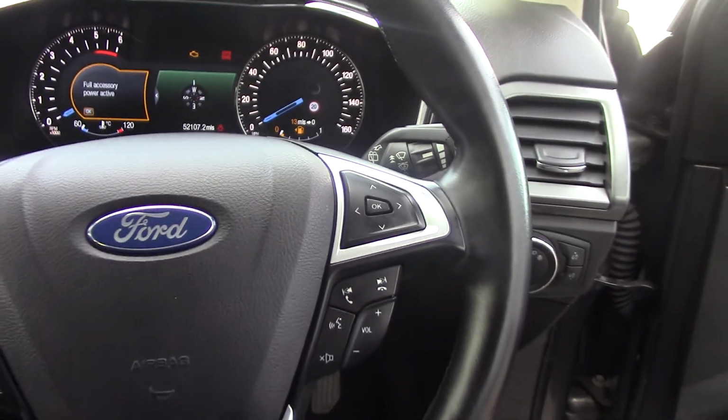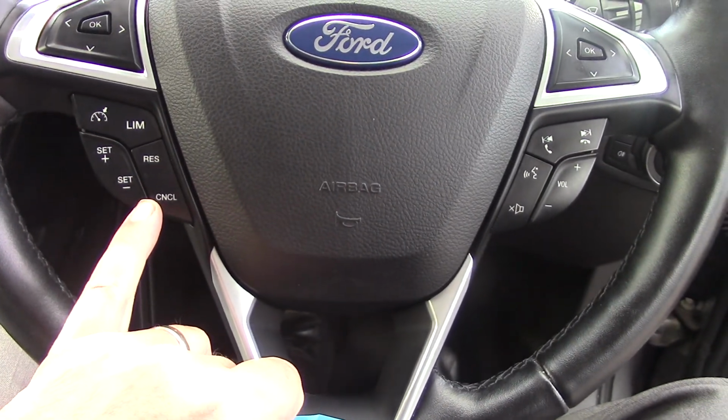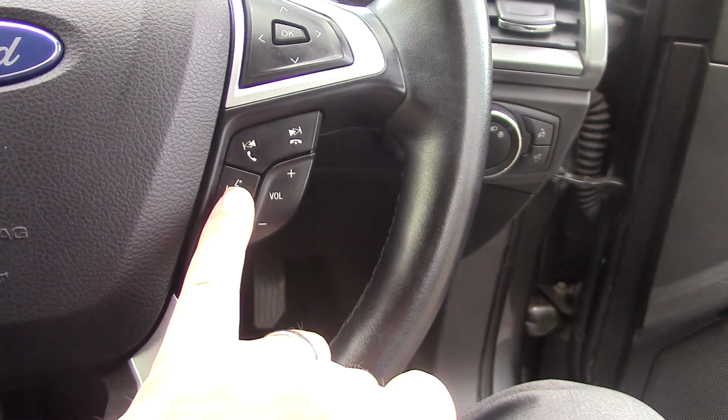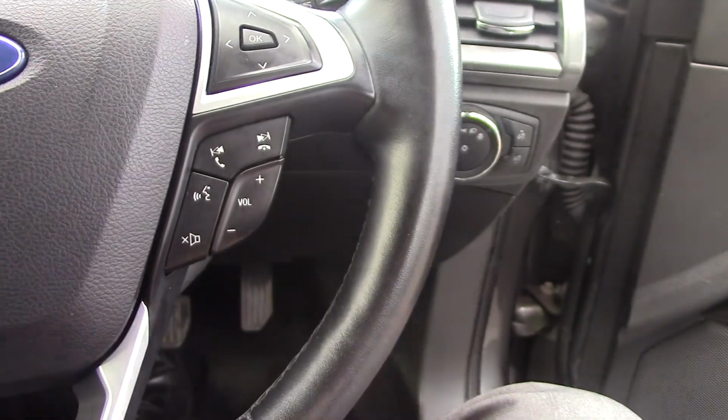And coming out to the multifunctional steering wheel, so you've got cruise control and limiter set on the left-hand side, with obviously going through your trip computers. And on the right-hand side, you've got your mute button, obviously voice activation with your Bluetooth. Obviously all your phone buttons and then your volume buttons there as well.